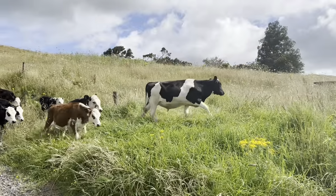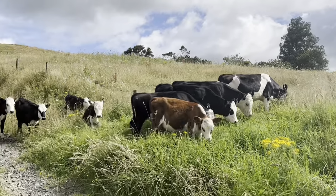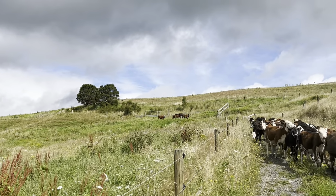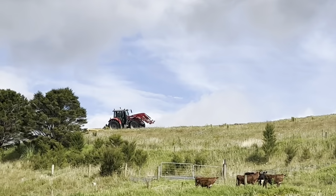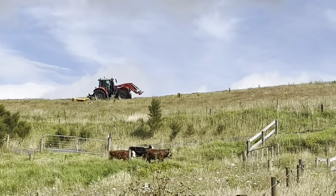Nice Friesian. He's come up really well. Beautiful. Oh, Dad's there. See? Oh, he's in the second paddock. He didn't take long to do the first one. See how long it took me to have breakfast? Just quite a fair way down the hill, doesn't he?